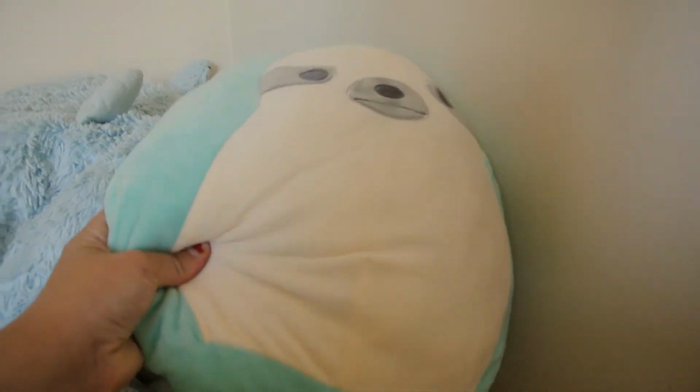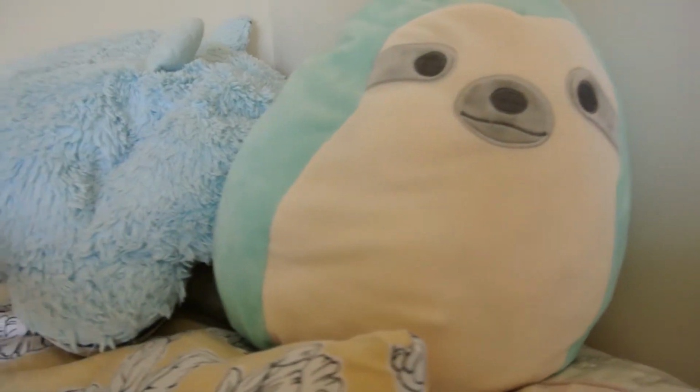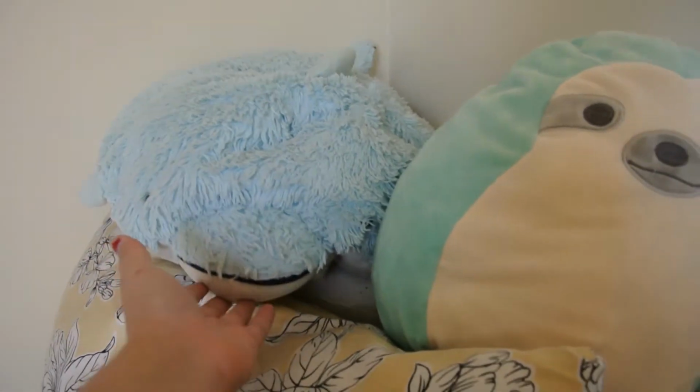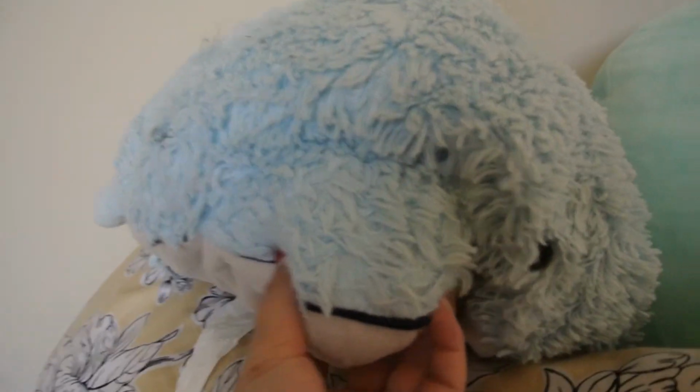And I have these cute little pillows. The little plushie I got from the 99-cent store, which is where I used to work, and it is so cute. I love it. It's so squishy. And the left one is my pillow pet that I have had since I was 13, and I'm never getting rid of it, honestly.